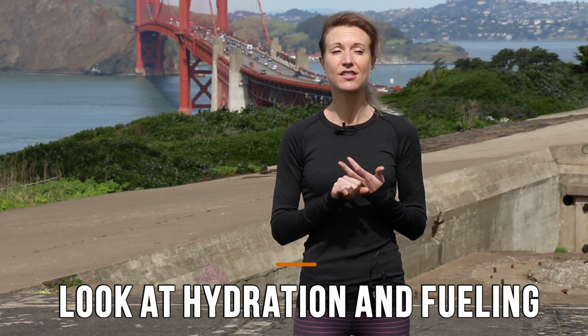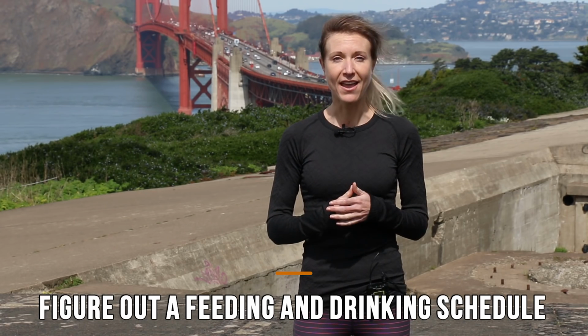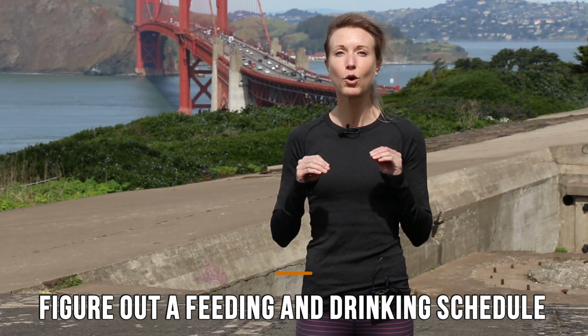The next thing is to start figuring out a feeding and drinking schedule. That way, come race day, you don't have to worry about any of those tips. All you have to do is know, I've tested this out, I've tried it again and again, I know that it works, I know how often I need to eat and drink, and I set my watch. And every time my watch beeps, that's how I know when I need to eat and drink.